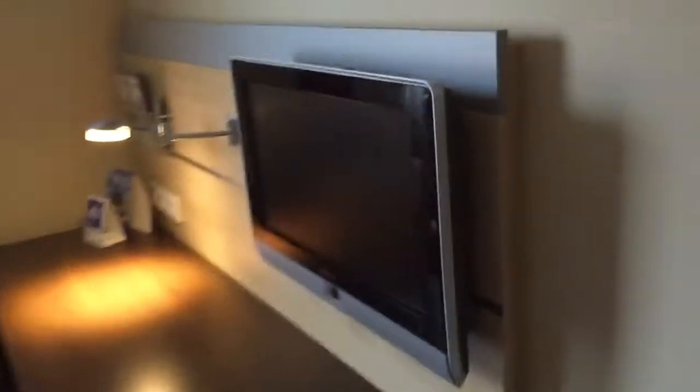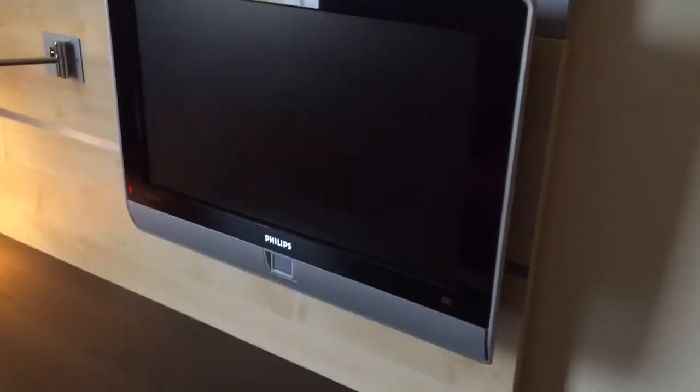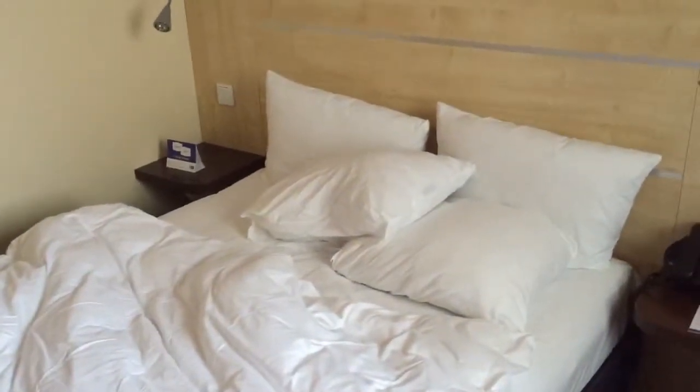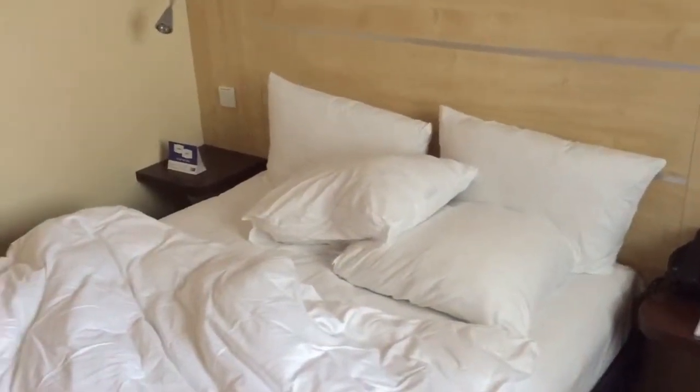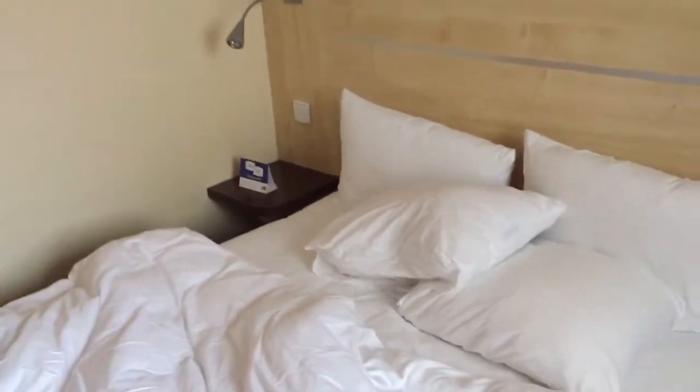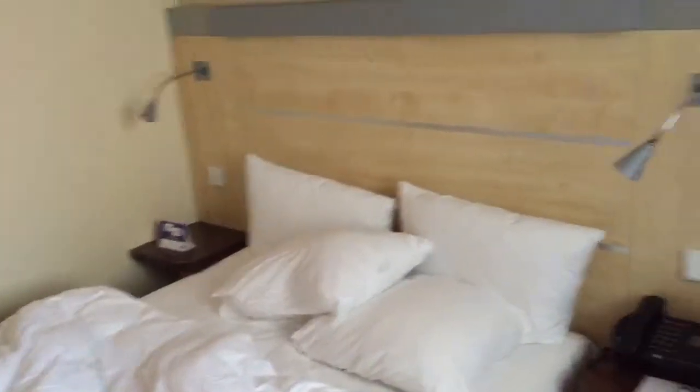So this is the tiny small TV. I haven't even used it anyway, so not that much of a difference if it's there or not. Then this was advertised as a double bed. I'm not sure, it's fairly small and the mattress leaves a lot to be desired, so to speak. This particular chair is actually a sofa bed.